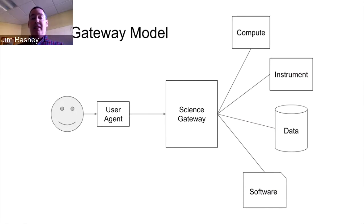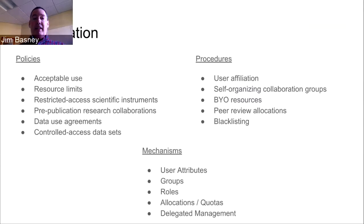They may be hosted and provided by the Science Gateway itself. They may be provided by external resource providers, and so we might have a combination of policies to enforce in our authorization methods. So when we're thinking about authorization, we are implementing policies that may come from different sources that determine the acceptable use of the resources, the limits of the resources, and restricted access to instruments and data and computing.